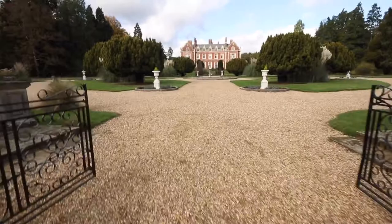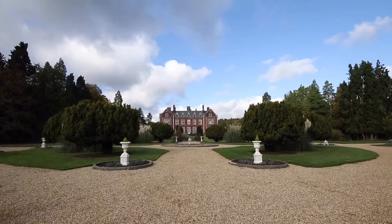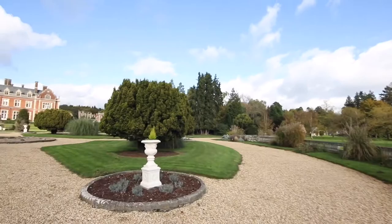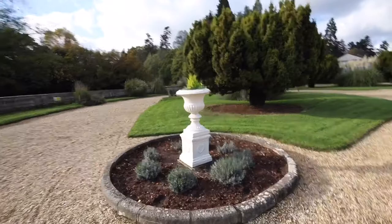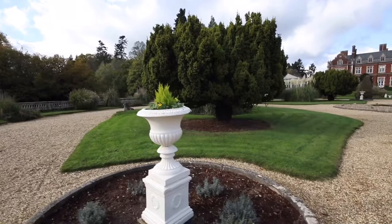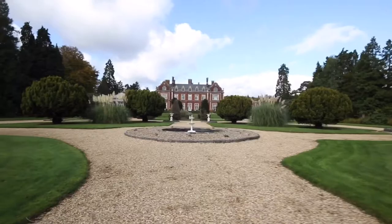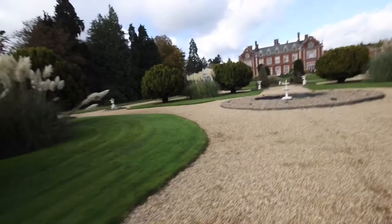From what I can make out, this is a grade 2 listed hotel. Really nice lake, as you see. Some nice ornamental gardens. The actual building itself is quite a luxurious hotel slash manor, and has a lot of visitors every year who plan their weddings and come here. Quite understandable, it's a beautiful place.